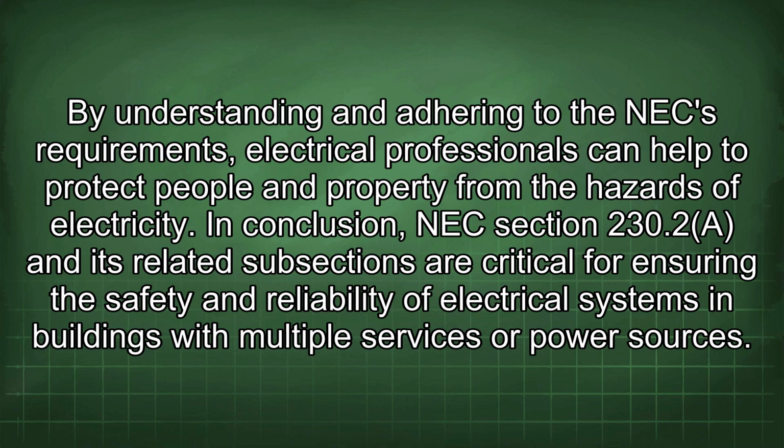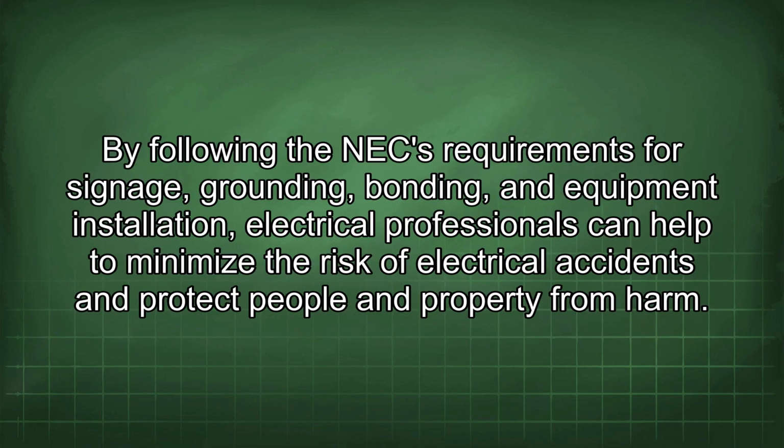In conclusion, NEC Section 230.2 and its related subsections are critical for ensuring the safety and reliability of electrical systems in buildings with multiple services or power sources. By following the NEC requirements for signage, grounding, bonding, and equipment installation, electrical professionals can help to minimize the risk of electrical accidents and protect people and property from harm.